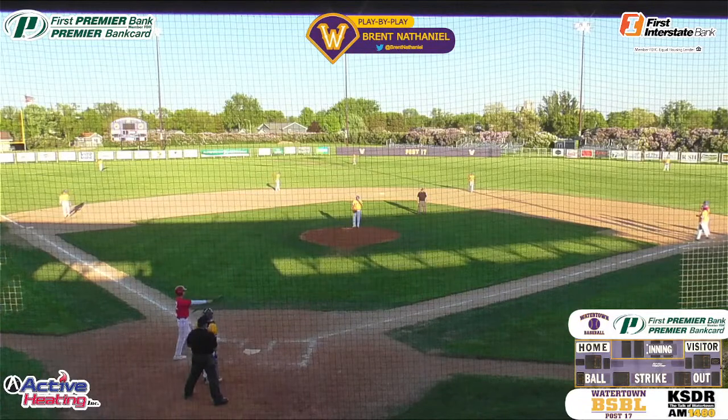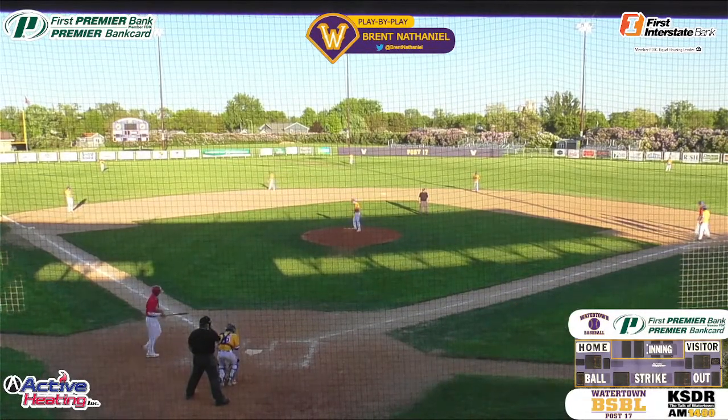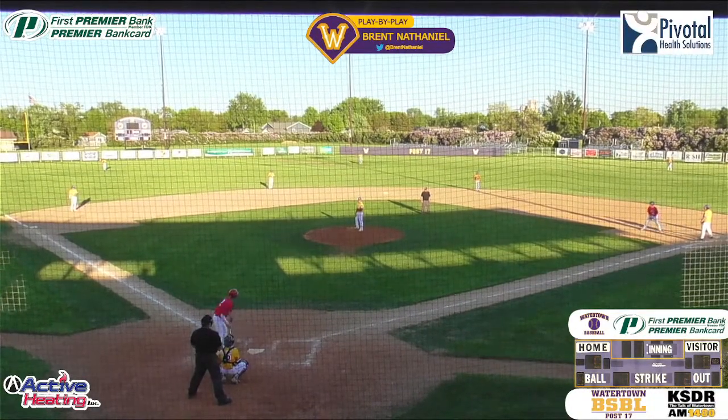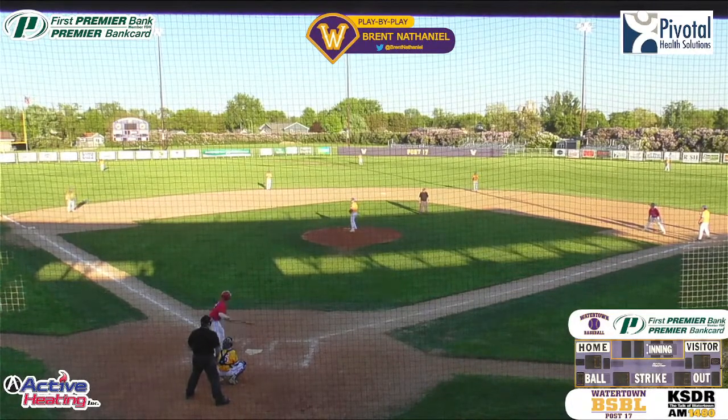As Karst steps off. Post 17 has 4 games over a week: at Yankton on June 7th, at home versus Sioux Falls East, Yankton comes to town on the 10th, and then the rivalry game with Brookings is on the 12th.